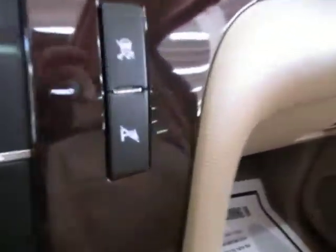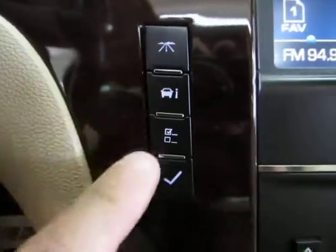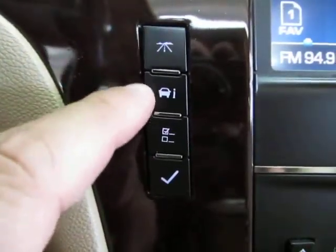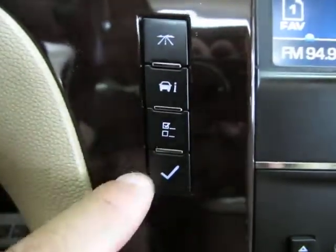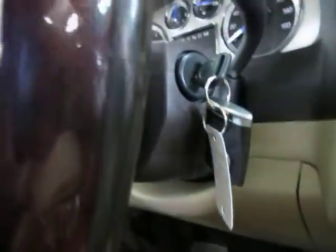Okay. You got a couple of buttons over here. These are to disable the parking sensors, and this is to disable the traction control. These here are for your trip odometer and also your personal preferences and systems check. Alright, I think we're done with the front. I think I've covered everything there is to cover over here. So let's go ahead and turn off the car and move to the middle row section of the vehicle.